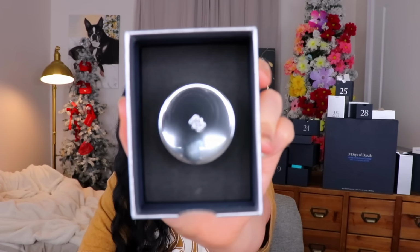Day number 29 is up next here. This is a very familiar looking little silver cap. That logo in the center there, that looks very familiar. What's it gonna be? What tiny overpriced skincare sample is it gonna be? Oh, maybe it's not familiar. This is from Revive.